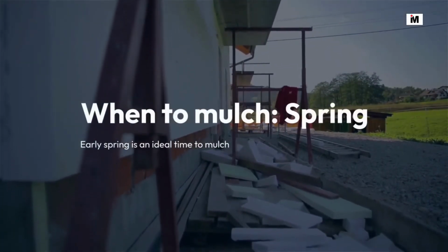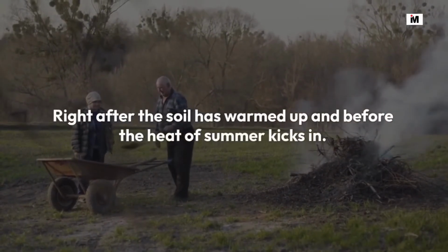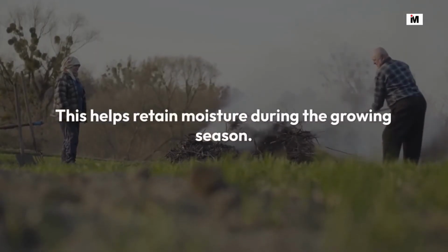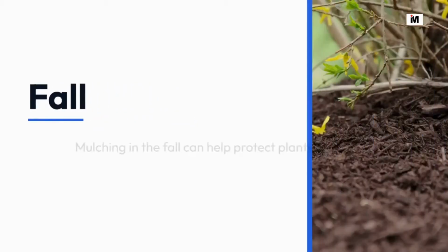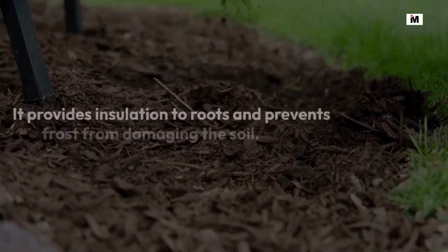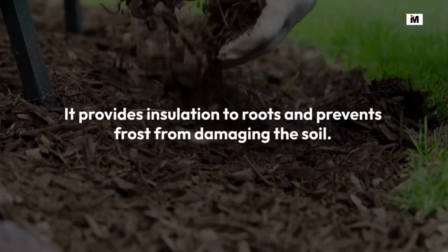4. When to mulch. Spring. Early spring is an ideal time to mulch, right after the soil has warmed up and before the heat of summer kicks in. This helps retain moisture during the growing season. Fall. Mulching in the fall can help protect plants from extreme winter temperatures. It provides insulation to roots and prevents frost from damaging the soil.